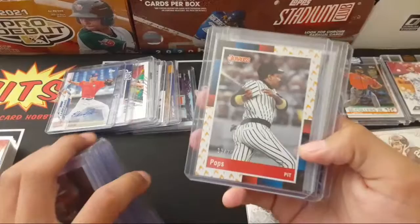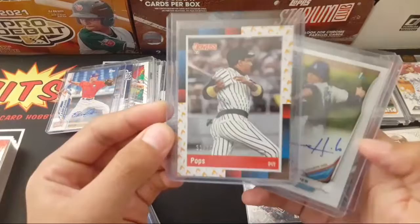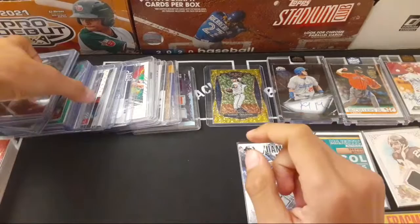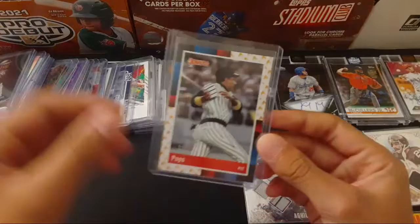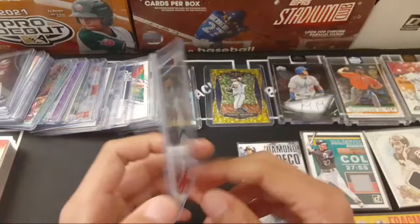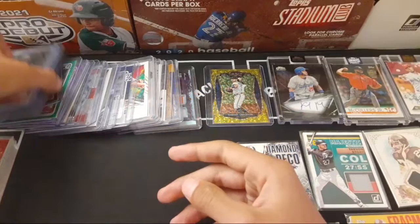We got this Willie Stargell. This is the name variation. Willie Stargell, 33 of 75, fire emoji. So that one, just let me know what you guys are interested in. Stargell collector, all right. Yeah, this is my dad's stuff. He wants to sell some stuff to try to purchase a Bowman box or something. But 33 of 75 Willie Stargell fire emoji. Let me know if you're interested in that, because that one is priced.